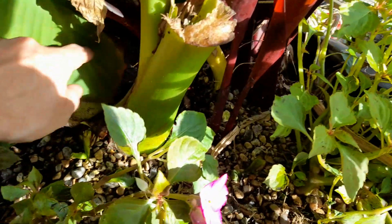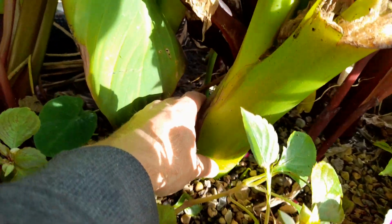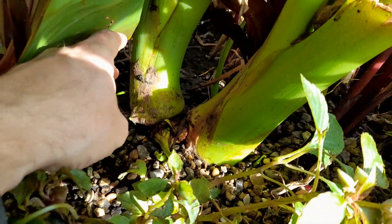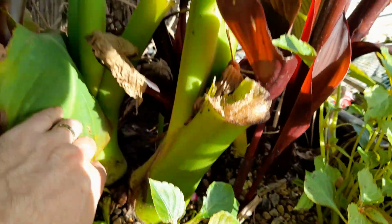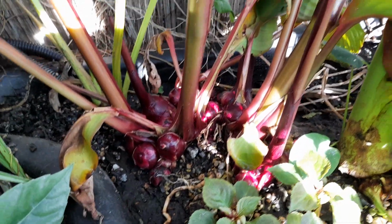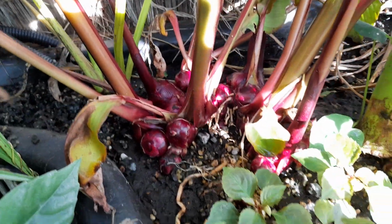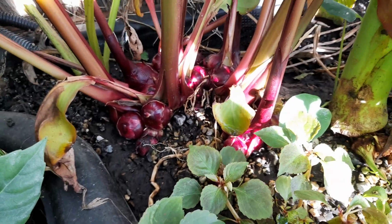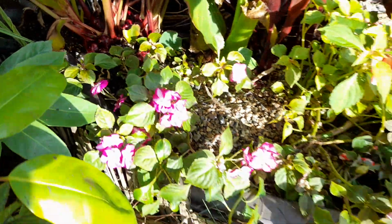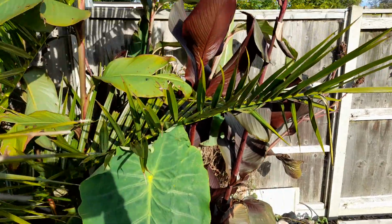You look at the base of this colocasia. It's like a trunk. It's, I don't know, way thicker than a Coke can, you know. It's a thick old trunk on that. And looking at the rhizome for the banana cannas, there's loads and loads of new growth on that. So I'll be able to pull that out and divide that up into several plants again. Really does get the growth going in the bog filter there.